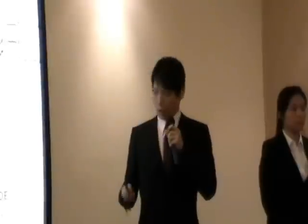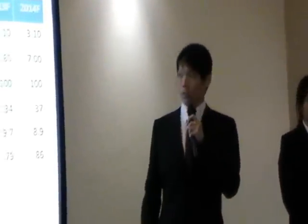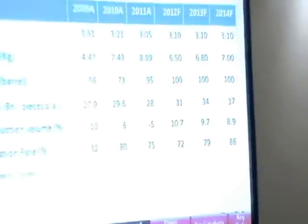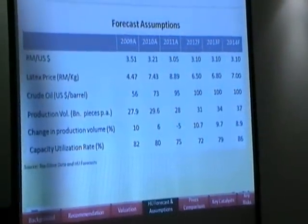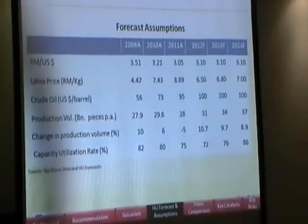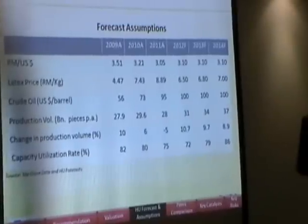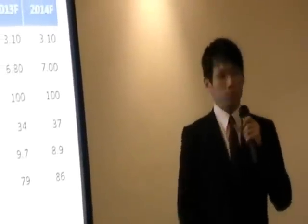Thank you, Kelly. Here are some of the essential forecasts we made. We locked the US dollar exchange rate at 3.1 ringgit and the crude oil price at $100 per barrel for 3 consecutive forecasted years. Next, we assume latex price this year, 2012, at 6.5 ringgit per kilogram. That's about 26.9% lower than the previous year.